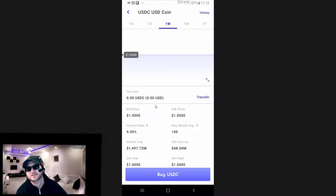But even if you're just trying to find something to get a good interest rate on your money, here what you can do is you can essentially convert your USD into USDC. And when you do that, you can see that the conversion rate is an equal dollar per dollar ratio.